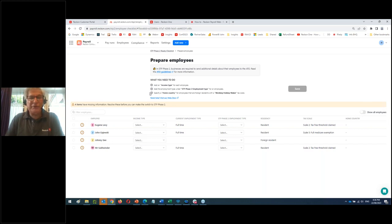Let's just go through. We need to add an income type. We need to add in an employment type. And if we've got a foreign resident, to select a home country. So take our first one. He's a full-time worker, and we need to select the income type.